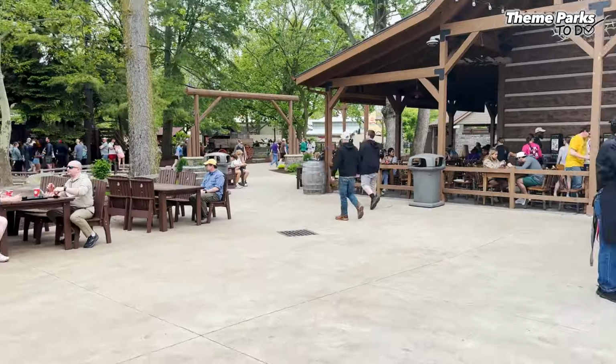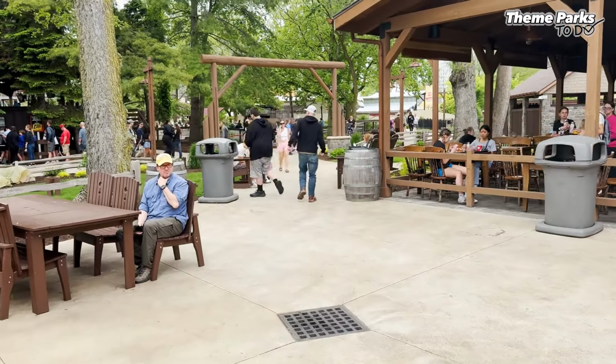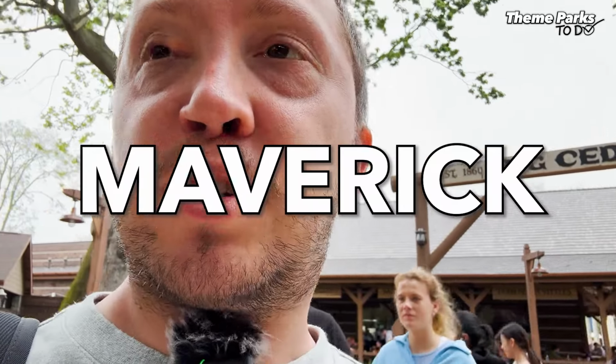I will actually need to put you guys in a locker, if I know where the lockers are. I still don't know. I believe they're somewhere there, because there is a station, but I think, no, I'm not sure actually. Okay, no, I just realized I don't need a locker, because there is actually bins for my backpack in the station, so no need to find the lockers. We're going to just wait in line for Maverick.